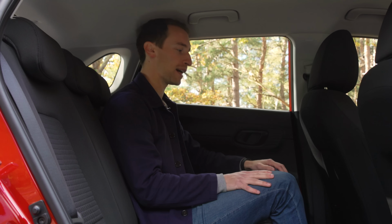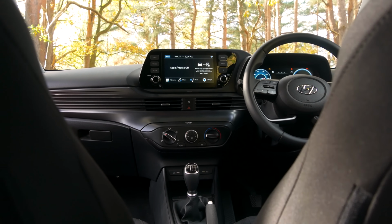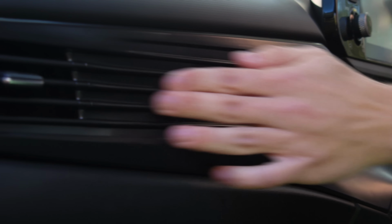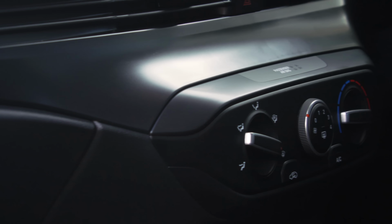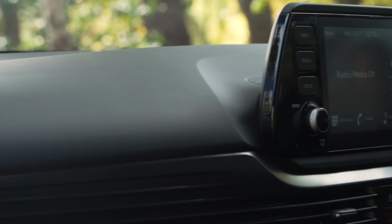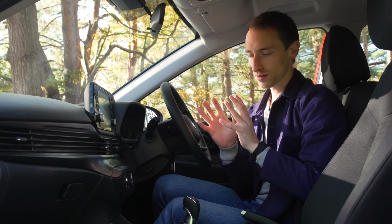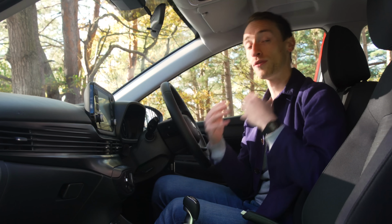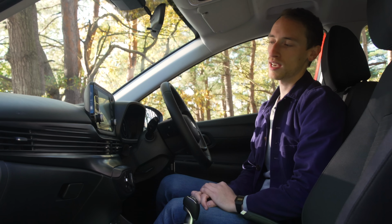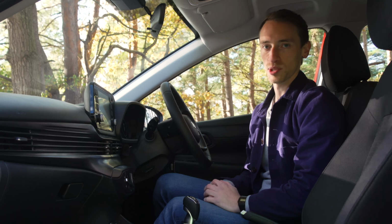So very impressive back here, but yeah, up front things aren't quite so impressive. Not from a space perspective, but from, well, I mean, just look at it. The materials are cheap feeling and they're shiny and hard, plastics all over the place. A Polo and indeed many other small car interiors are finished nicer and have better quality materials as well. So it's not particularly inspiring to say the least, but if you go for top spec ultimate trim in your i20, then you do get a two-tone finish on the dashboard, which I guess just lifts things a little bit, but otherwise not particularly inspiring at all.